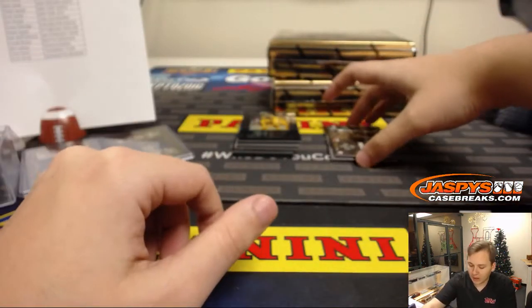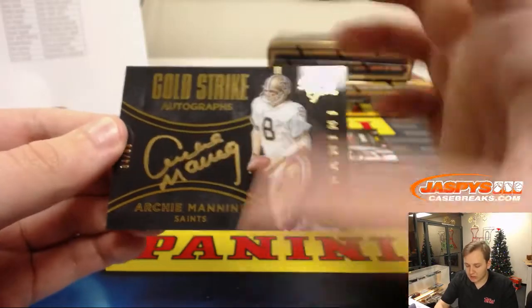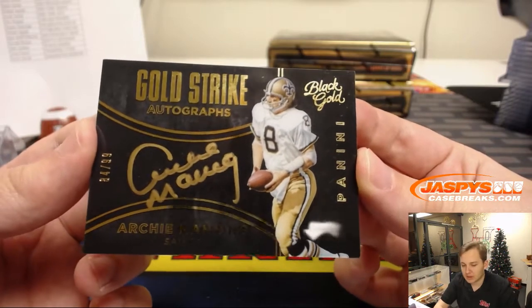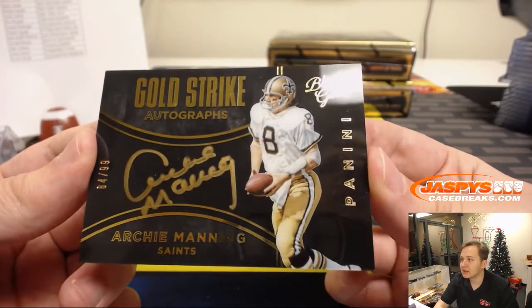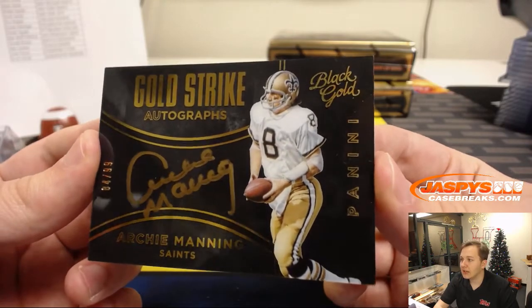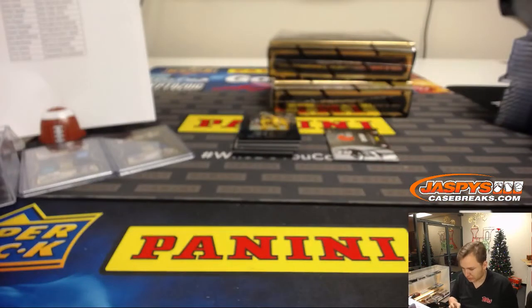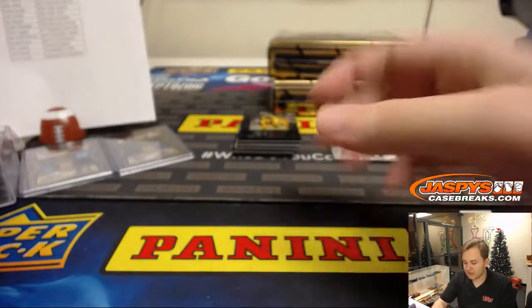Zeke. Wow, look at this. Gold Strike Autographs, on card, number 99 for the Saints, Archie Manning. Karen with the Saints. Nice hit. 84 out of 99, Archie Manning. Gold Ink Auto. That's pretty sweet. Don't see too much of him.